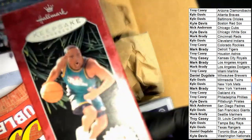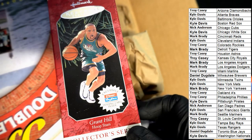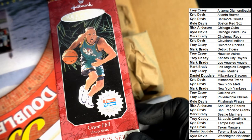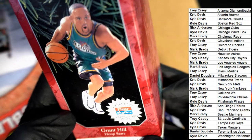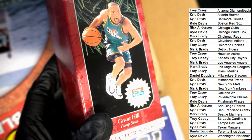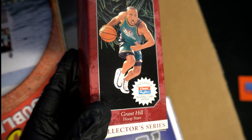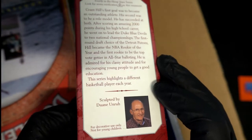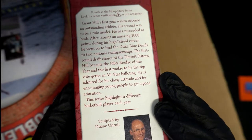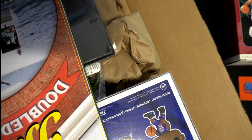What is this? Grant Hill Hoops Stars Collector's Series. It's an ornament, an exclusive Fleer Skybox ornament. Trading card is inside. It says there's a trading card in there. You can actually see it a little better under this light. So this is all about Grant Hill, and that'll be in a random. Let's take a look. It looks like we have more basketball, perhaps.